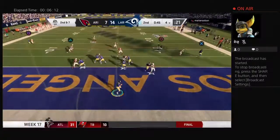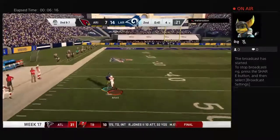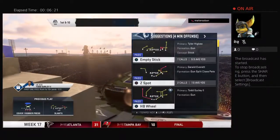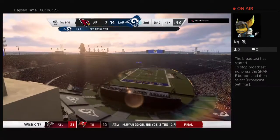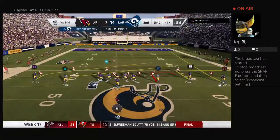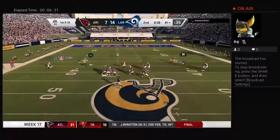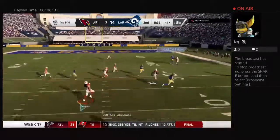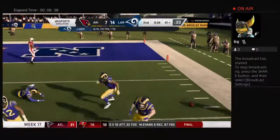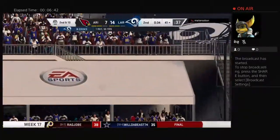On 2nd and 7, Goff. He's letting it fly for Cooks. It got his man, complete. The Rams going to go ahead and use the first of their timeouts as they'll stop it with 40 seconds remaining in this first half. So forget about any talk of possible safeties. Here's 1st and 10 clear on the other side of the field. A deep ball for Gurley. And that is incomplete. Took a shot there on first down, but he couldn't reel it in.